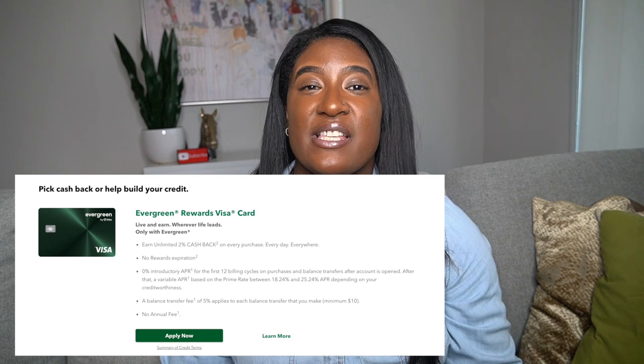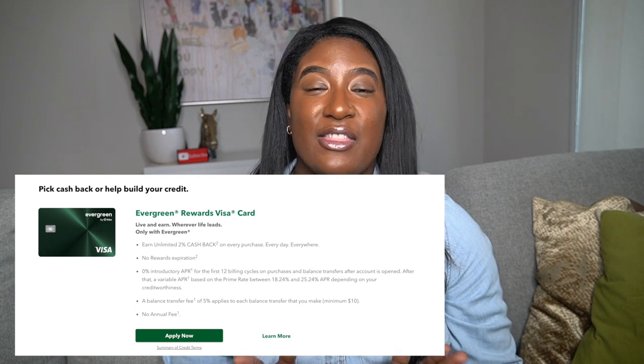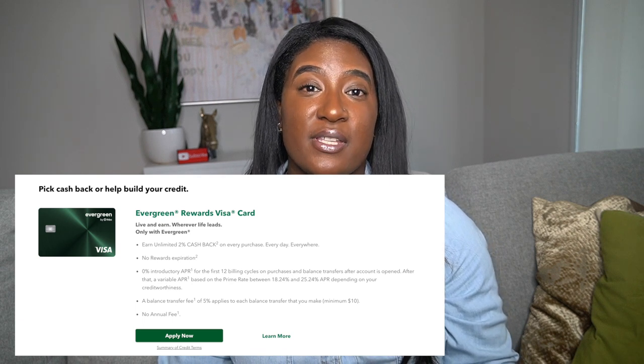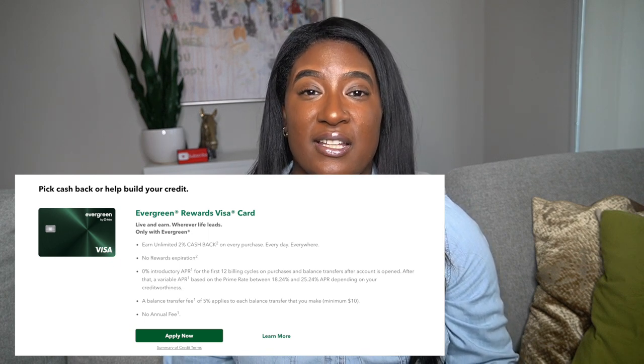The balance transfer is 0% for the first 12 months. However, please keep in mind that there is a balance transfer fee of 5% that applies to each balance transfer you make, with a minimum of $10. This may be high for some, if your current balance transfer fee is like 3%, so it's something to consider. What I would do is compare your current bank card's balance transfer fees with this one. And if you do balance transfers a lot, you may want to take that into consideration.